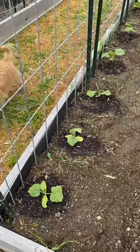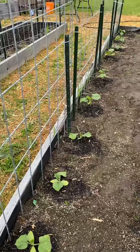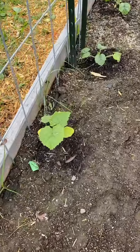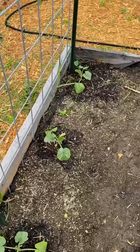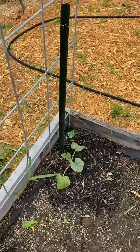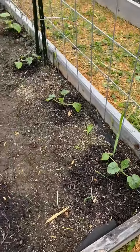My three different varieties of squash here are doing pretty good. I've got some butternut, I've got some heirloom, and I've also got, oh, I thought that was a slug, but it's not. Very few slugs, I have to say, coming from the coast. I've seen a few and I've destroyed them, but they're just little ones. Not that those can't do damage, but I haven't seen very many. And then I've got three delicatas here as well.